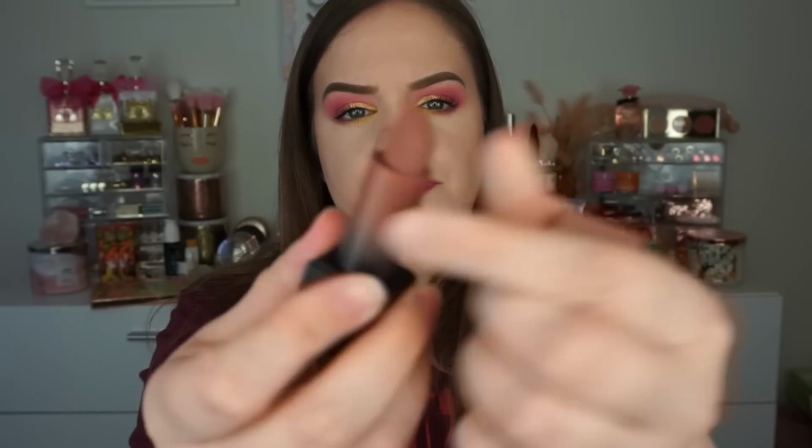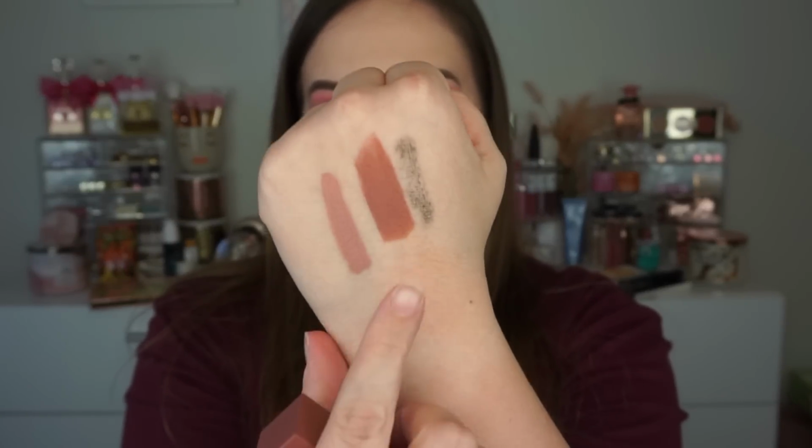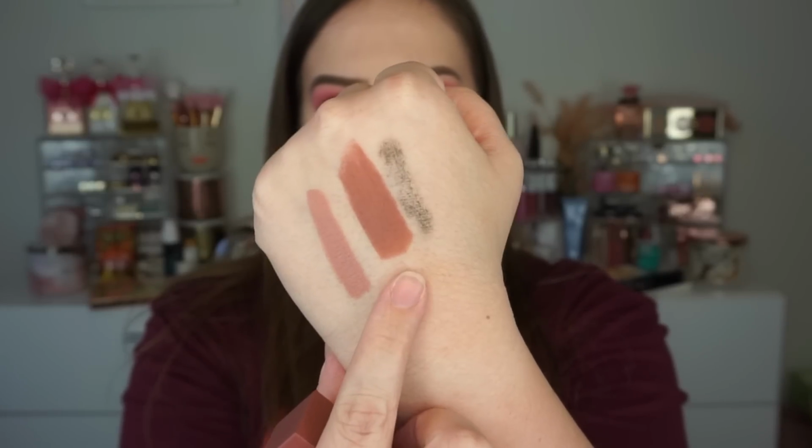I got from Huda Beauty the matte lipstick in Joyride. The packaging there. And that's the shade I got. Yeah, this formula does seem super nice. So sorry, I have old swatches. This is the shade Joyride right here in the middle.